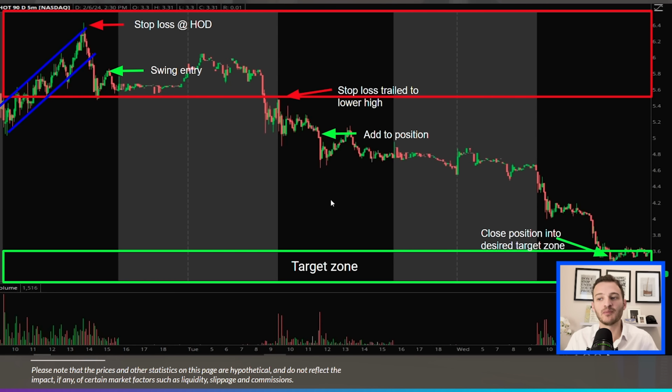So with an entry and stop in place, how would this actually be managed? Well, with the short entry near 580, and a stop near the high of the day for this dead cat bounce, the mean reversion, the risk is about 60 cents. But my target, as I mentioned, is into this 3 zone, into that area of support. So I'm essentially risking 60 cents to potentially make $2.30 a share. That works out to almost 4 to 1 risk reward, and that meets the criteria for skewed risk reward.